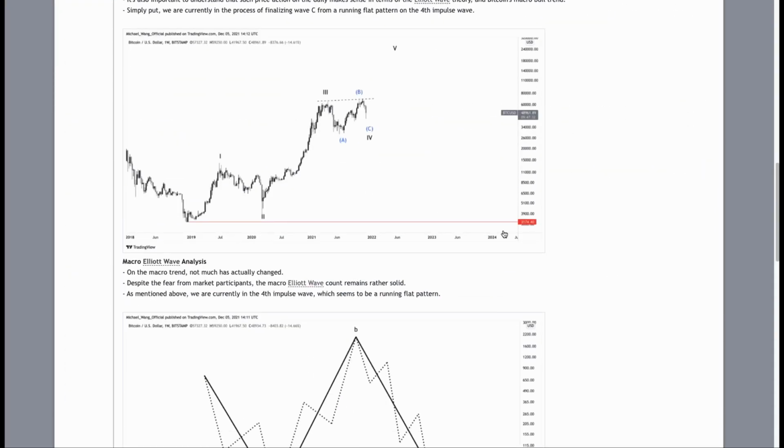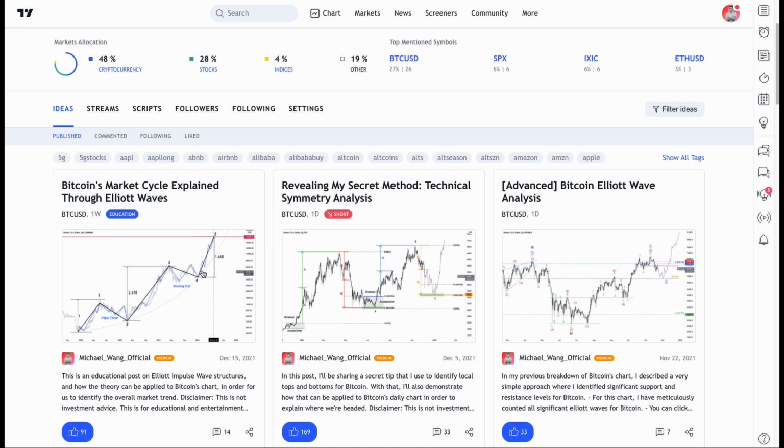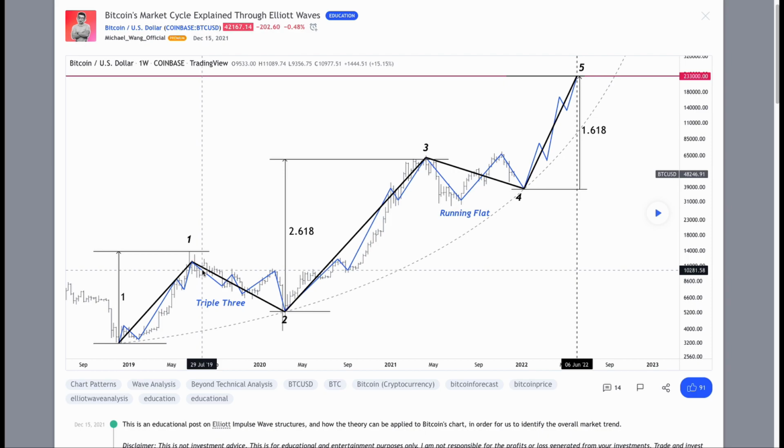So if you don't know what a running flat is, it's basically a corrective pattern that consists of wave A, B, and C, where C doesn't end as low as wave A because of the buy pressure that is existent in the market. So what we can see here, counting Elliott waves, is that we are probably seeing or possibly seeing the formation of a running flat before we make another final impulse move of wave 5.